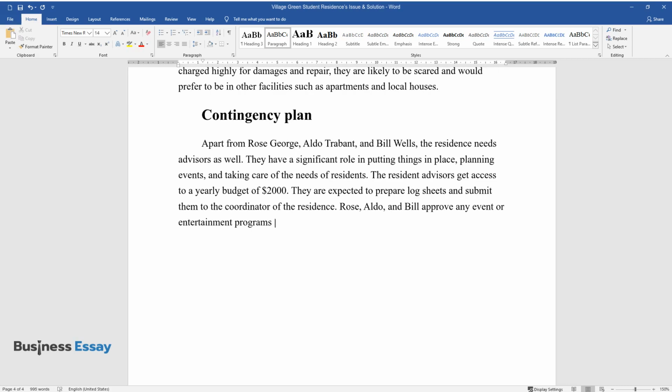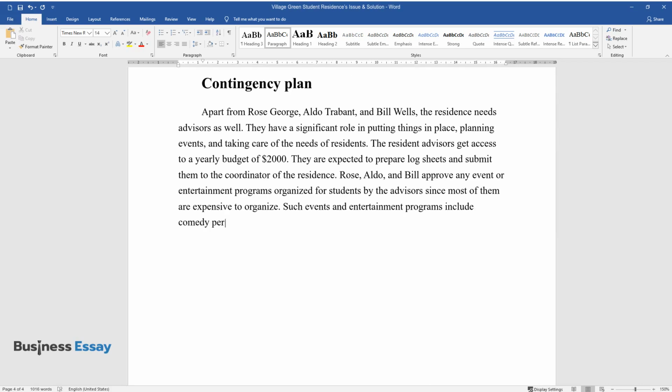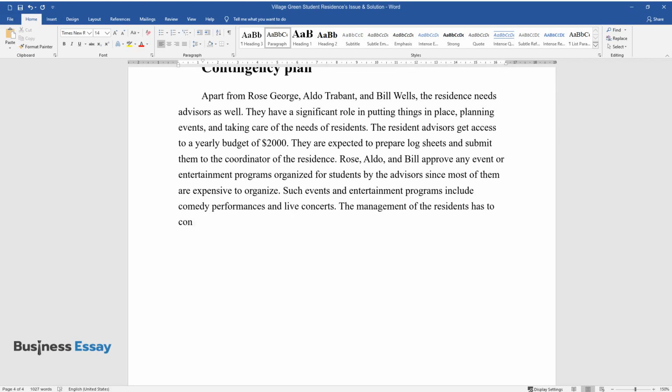Rose, Aldo, and Bill approve any event or entertainment programs organized for students by the advisors since most of them are expensive to organize. Such events and entertainment programs include comedy performances and live concerts.